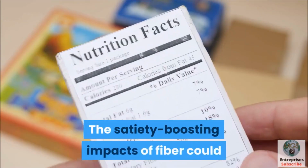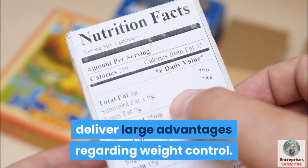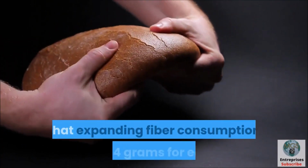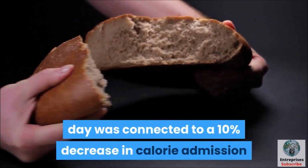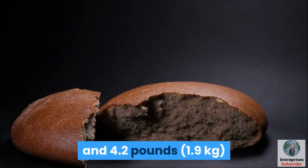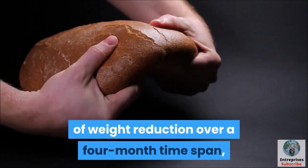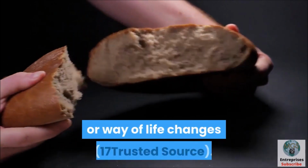The satiety-boosting effects of fiber could deliver large advantages regarding weight control. One review revealed that increasing fiber intake by 14 grams per day was connected to a 10% decrease in calorie intake and 4.2 pounds (1.9 kilograms) of weight loss over a 4-month period, even without making any other diet or lifestyle changes.